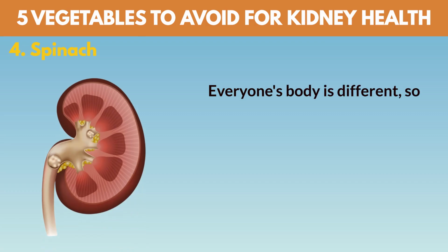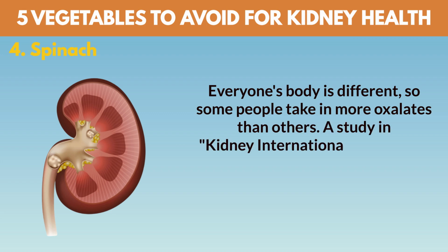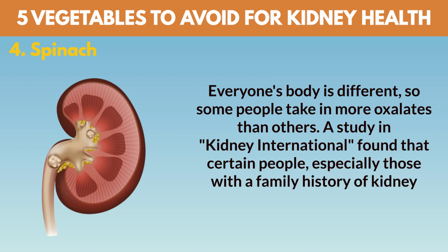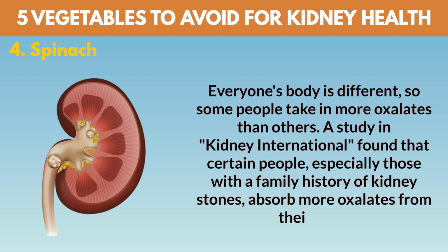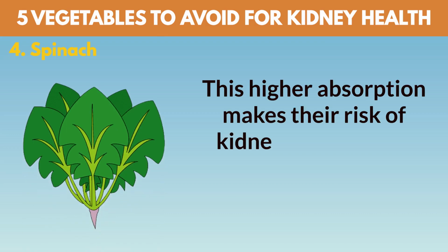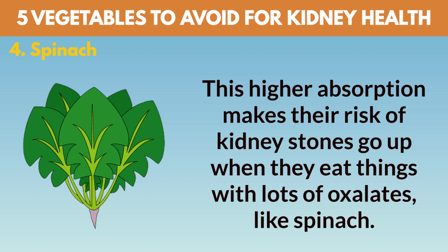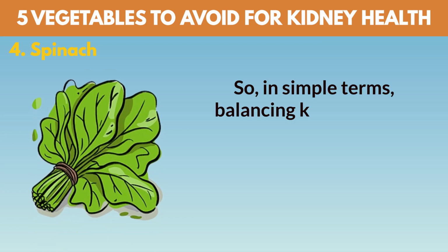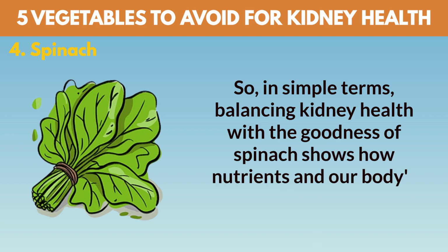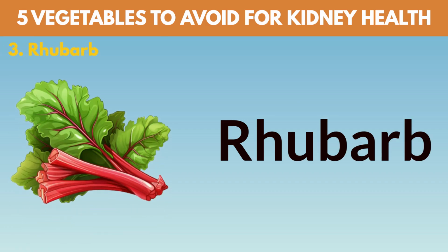Everybody's body is different, so some people take in more oxalates than others. A study in Kidney International found that certain people, especially those with a family history of kidney stones, absorb more oxalates from their food. This higher absorption makes their risk of kidney stones go up when they eat things with lots of oxalates, like spinach. So in simple terms, balancing kidney health with the goodness of spinach shows how nutrients and our body's reactions play a tricky game.